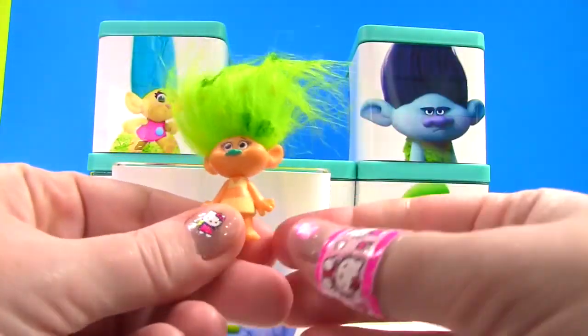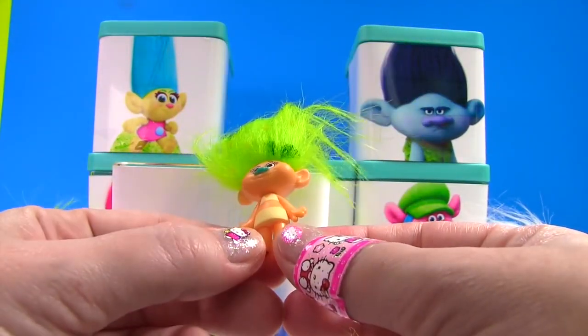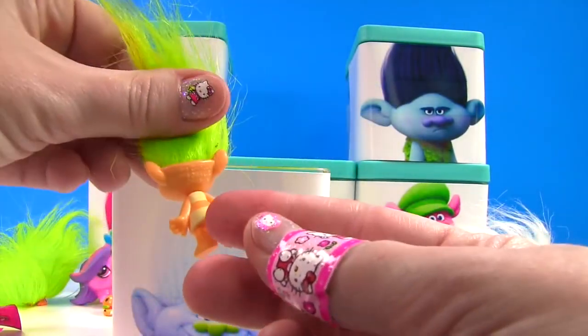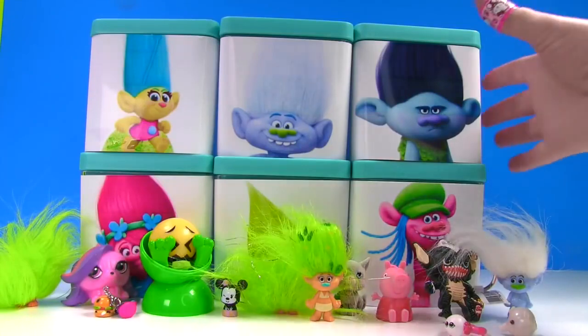Hooray! Look at her. Now, I do not know her name. Can you tell me her name in the comments down below? Look, she has leaves in her hair and this super cute yellow outfit, and she likes to shake that hair, shake that hair.